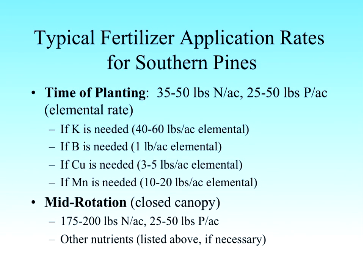So if we had to think about typical application rates for fertilizers used with our southern pines, and this might be variable again depending upon the specific soil that you're on or your physiographic region or history of land use. If you're talking about time of planting fertilization, most commonly we're putting out some combination of N and P, 35 to 50 pounds of elemental N, 25 to 50 pounds of P, and oftentimes applied as diammonium phosphate or monoammonium phosphate.